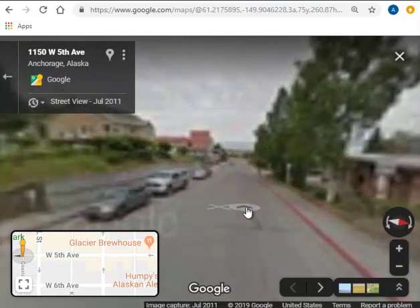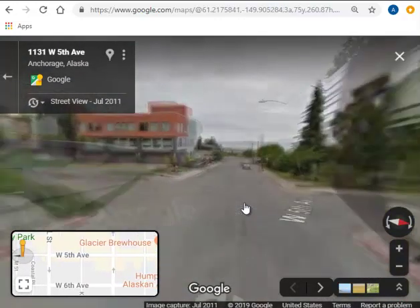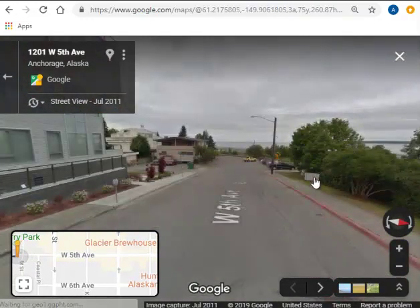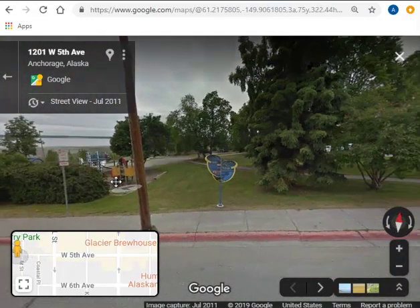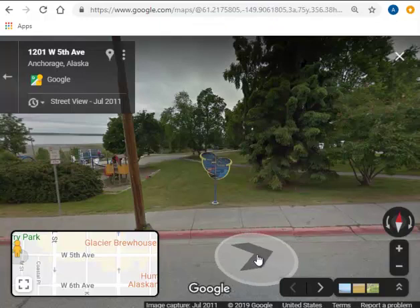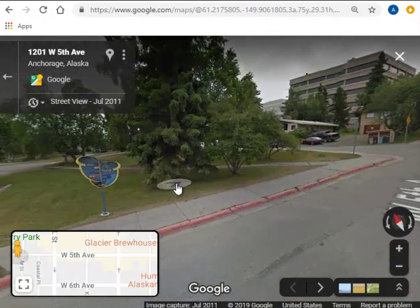And again, the Mars station is to the right, as they all are. In the back, we can see actually the beginning of Kincaid Park. That's where the outer planets would be. And again, there's Mars with the penny. Again, I'm going to turn around here, or we're turning around, and now we can't look above the hill. So that's the inner solar system.